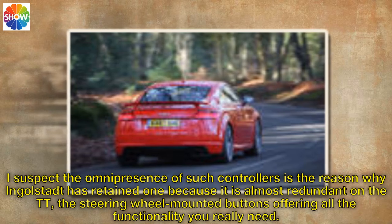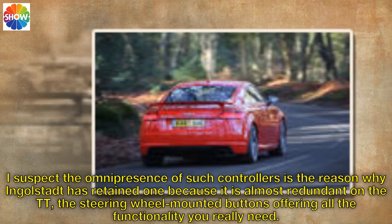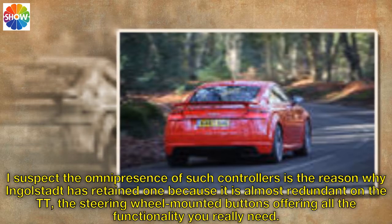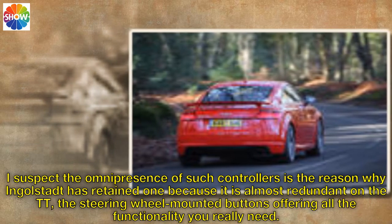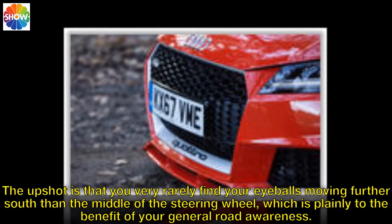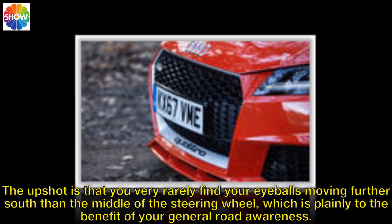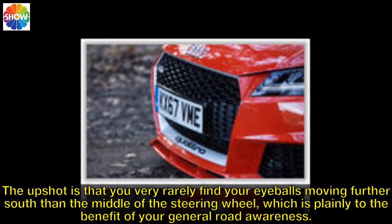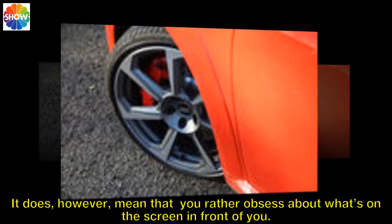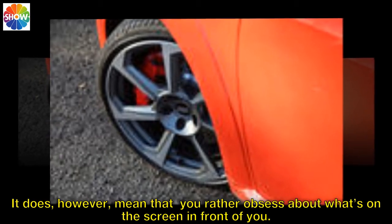I suspect the omnipresence of such controllers is the reason why Ingolstadt has retained one, because it is almost redundant on the TT, the steering wheel mounted buttons offering all the functionality you really need. The upshot is that you very rarely find your eyeballs moving further south than the middle of the steering wheel, which is plainly to the benefit of your general road awareness. It does, however, mean that you rather obsess about what's on the screen in front of you.